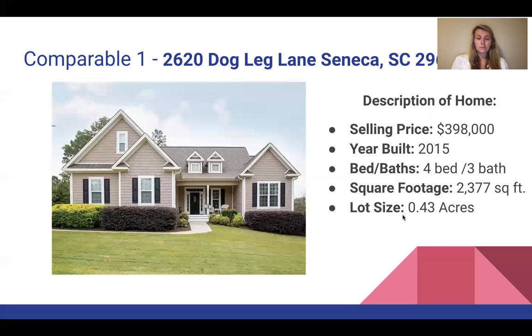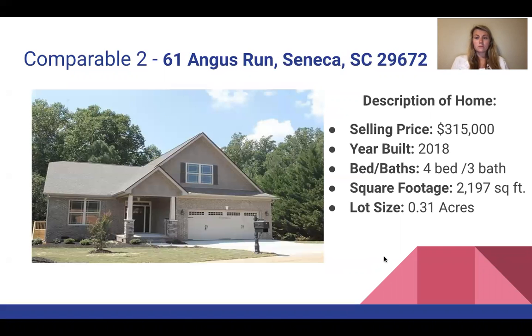For our first comparable, it was sold at $398,000. It was built in 2015. It has 4 beds and 3 baths, just like our subject property. It's around 2,300 square feet and sits on 0.43 acres of lot. For our second comparable, it was sold at $315,000, again within that range. It was built in 2018. It has 4 beds and 3 baths as well, and it's just under 2,200 square feet on 0.31 acres.